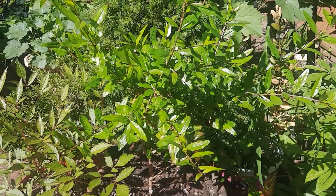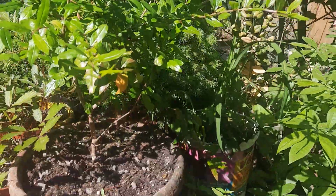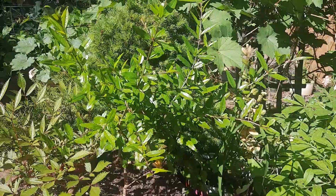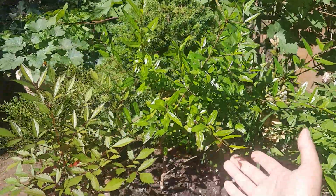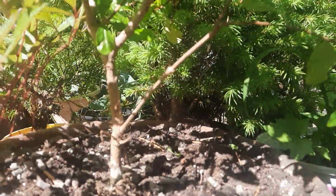Yeah. So my battery's dying, so I'm going to stop this video, but I hope you learned a little bit more about pomegranates. Really rewarding plant. I cannot wait until I get my first fruit on this. Worthwhile, it's quite aesthetic. It actually looks quite a bit like an olive. Really good in pots, nice structure.